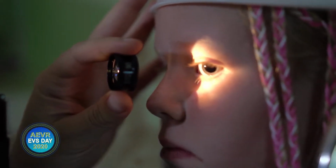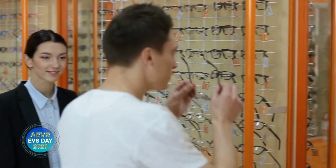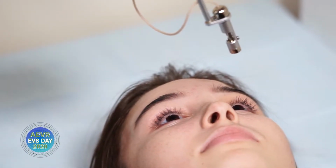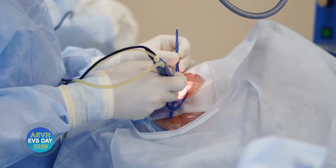I'm a pediatric ophthalmologist, which means that I diagnose and treat a variety of pediatric eye problems using different types of interventions, from glasses and contact lenses to laser procedures and incisional surgery to improve or preserve vision and visual function. Some of the diseases that I treat are caused by problems in the front part of the eye, such as the cornea, iris, and lens.